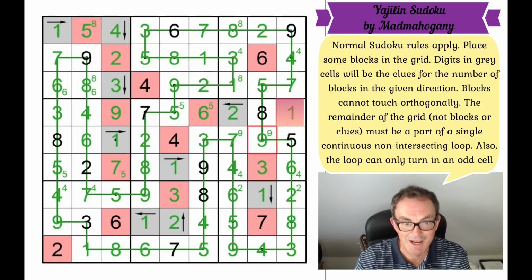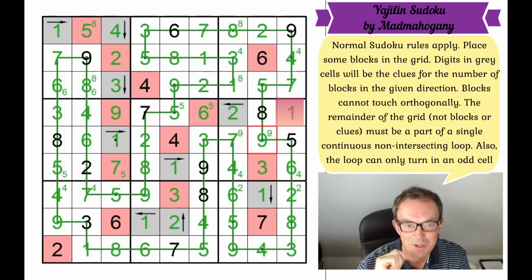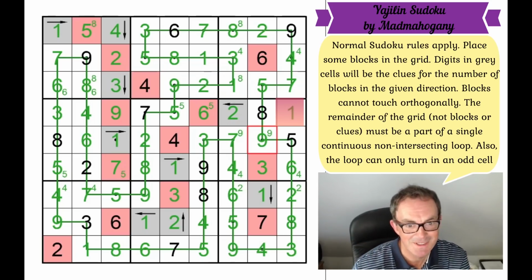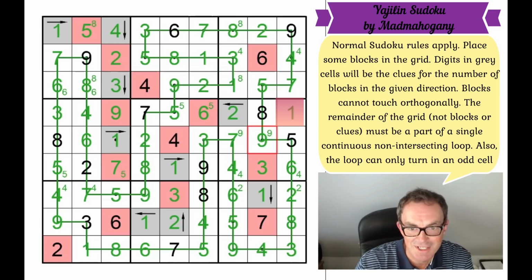Now I don't have a check function, so I'm now just going to spend a moment looking at this to see whether it looks correct. I have got a digit in every square. It is a large digit. The Yajilin is one loop. It has got odd digits at the turns. I think it was logic that got me here. So I think this is what I'd submit in a competition. I hope it's correct. Obviously, if it isn't, I will put a note under the video.